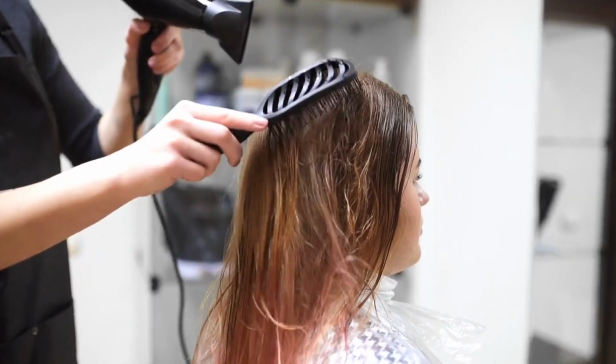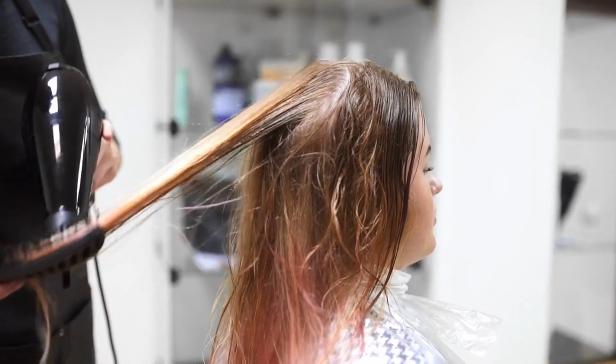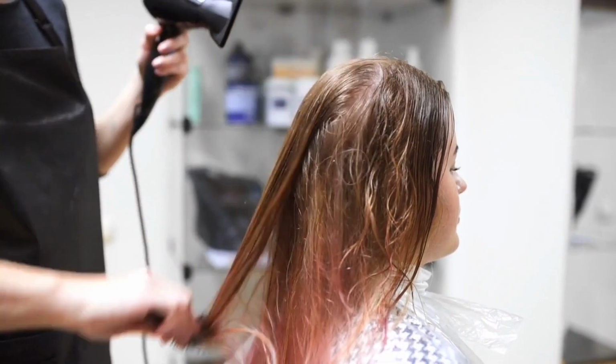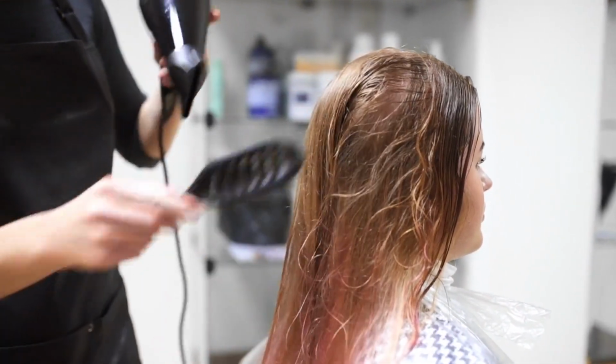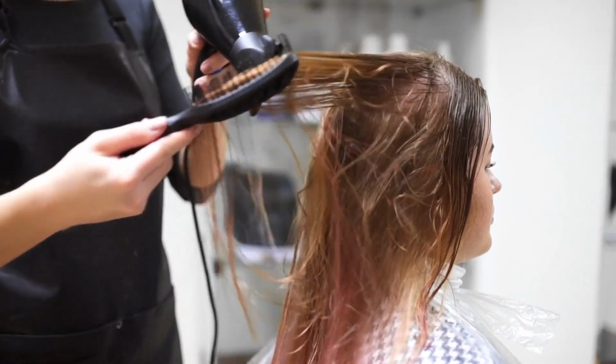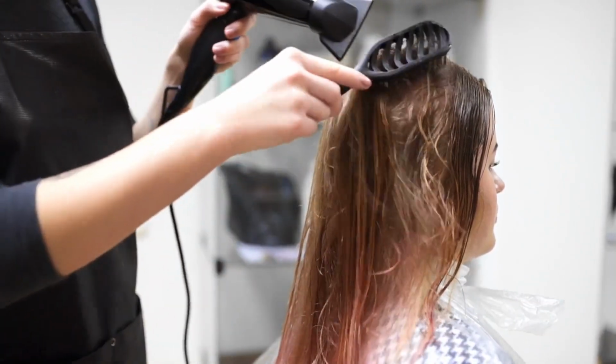Description: embrace the bold and vibrant cowboy copper hair trend from the comfort of your home. This natural hair dye recipe delivers a rich copper hue with hints of warmth, perfect for adding a touch of Western flair to your locks.